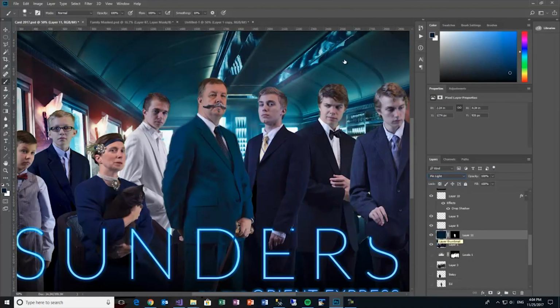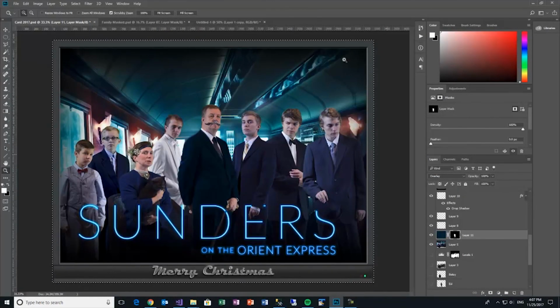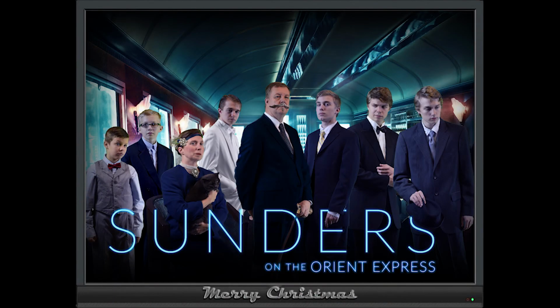I wanted my suit to be bluer, so that's what I'm doing here. I don't want my hand to be bluer, however. So I'm just adjusting things and getting the colors to match. And here is the final Christmas card. So that's what's involved in creating a Christmas card.